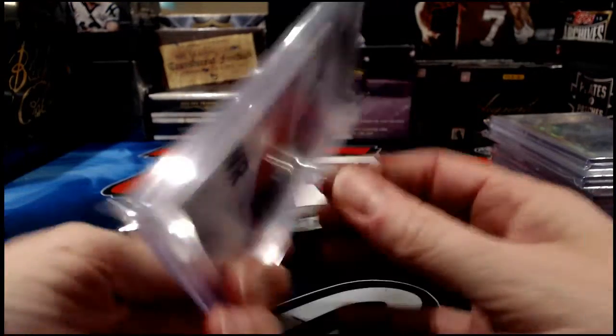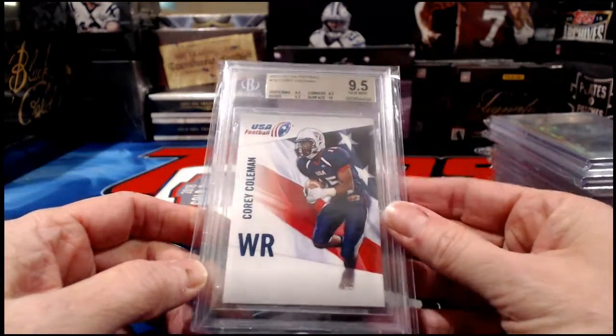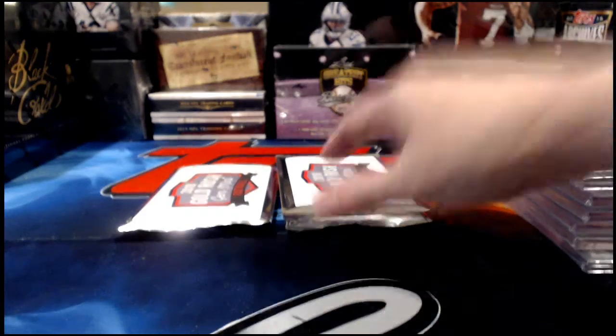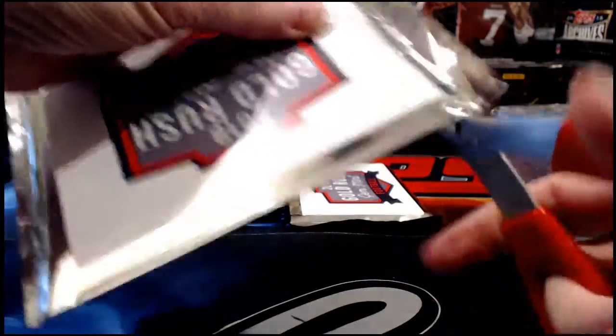Corey Coleman out of USA Football. And that is 2012 Upper Deck USA Football, Corey Coleman. And, oh, is that going to be the Browns? Ooh, I got to look that one up. Hang on. Hold on a minute, please. For some reason, I think that's the Browns, but I could be completely wrong on that. I'm just kind of drawing a blank. So I'm looking it up and making sure that I am right. Yeah, it is the Browns. Okay, cool. I just want to make sure I won't mess it up. Sometimes I get them in my head and then I've got the wrong thing in my head.